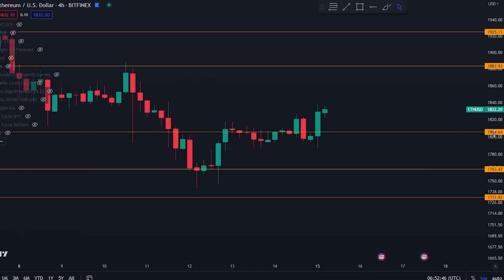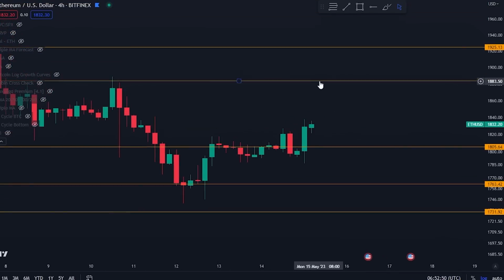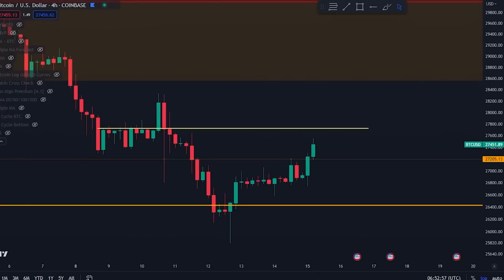For Ethereum, you can see that we have also broken above this orange line. We are right now approaching the big level at 1,883. So we will see if we can have a big pump up to this level. It all depends on what Bitcoin and traditional markets are going to do, which brings me to this.